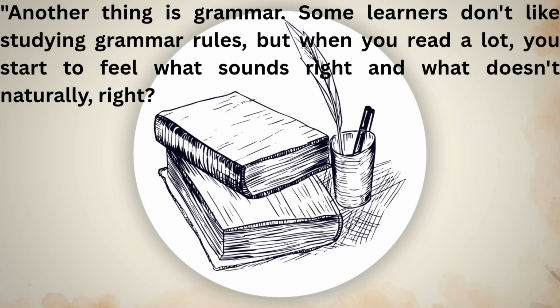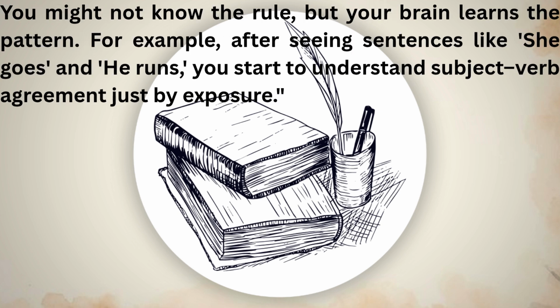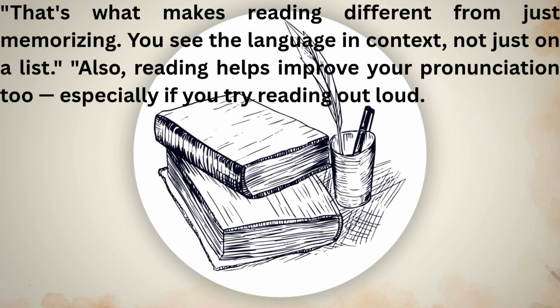Another thing is grammar. Some learners don't like studying grammar rules, but when you read a lot, you start to feel what sounds right and what doesn't naturally. Right? You might not know the rule, but your brain learns the pattern. For example, after seeing sentences like "she goes" and "he runs," you start to understand subject-verb agreement just by exposure. That's what makes reading different from just memorizing. You see the language in context, not just on a list.